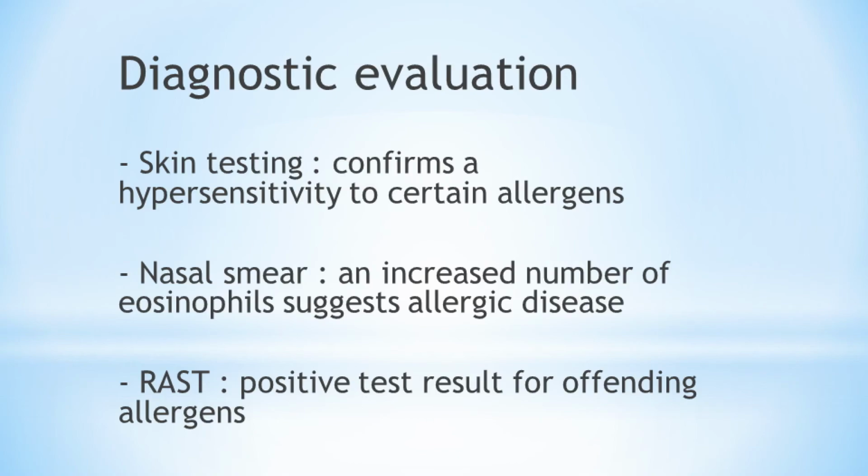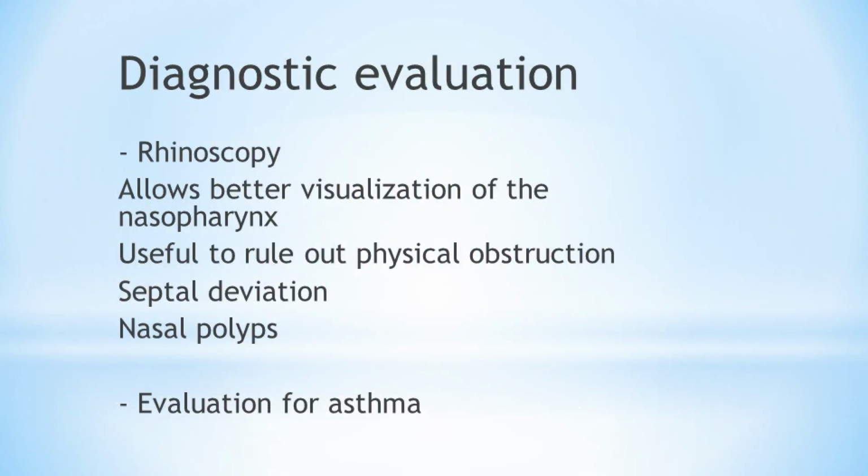Diagnostic evaluation includes skin testing, which confirms a hypersensitivity to certain allergens; nasal smear, where an increased number of eosinophils suggests allergic disease; and RAST, which gives a positive test result for offending allergens. Rhinoscopy allows better visualization of the nasopharynx and is useful to rule out physical obstruction, septal deviation, and nasal polyps. Evaluation for asthma is important in allergic rhinitis patients.